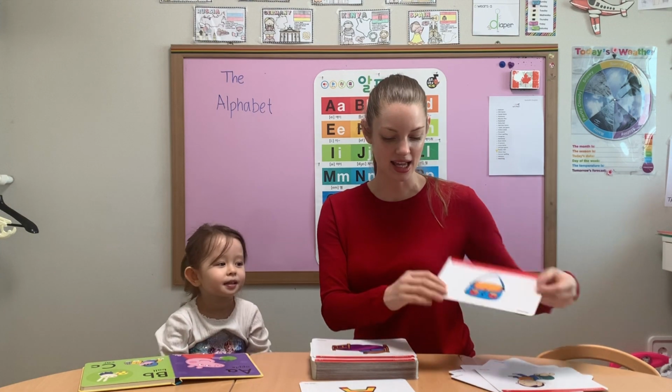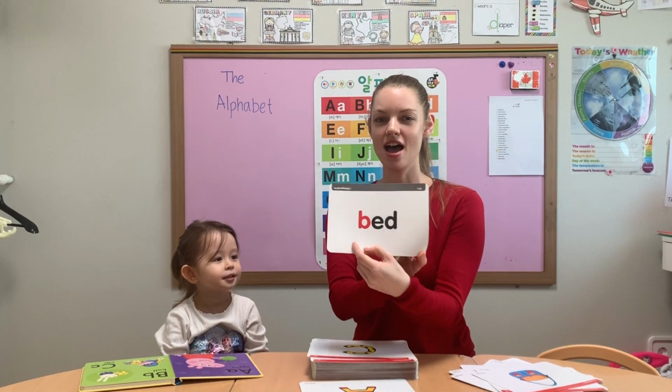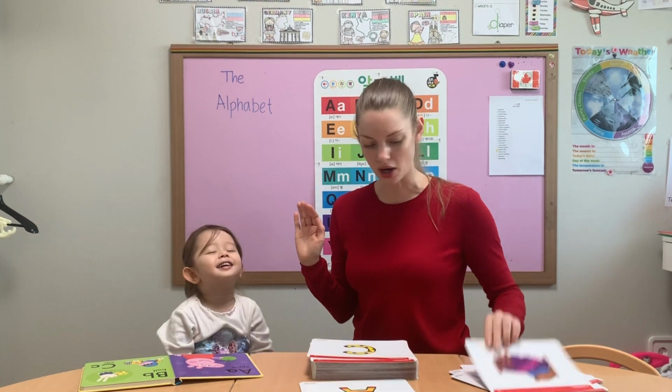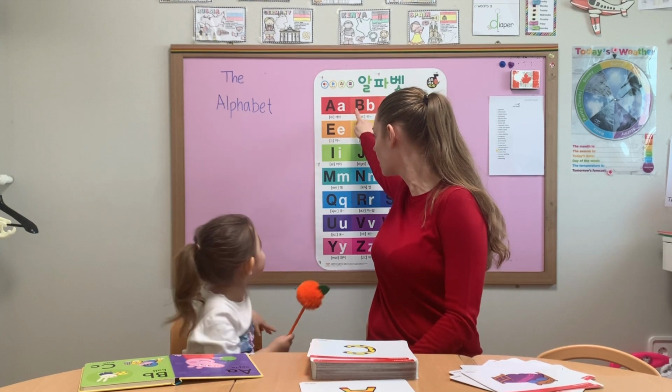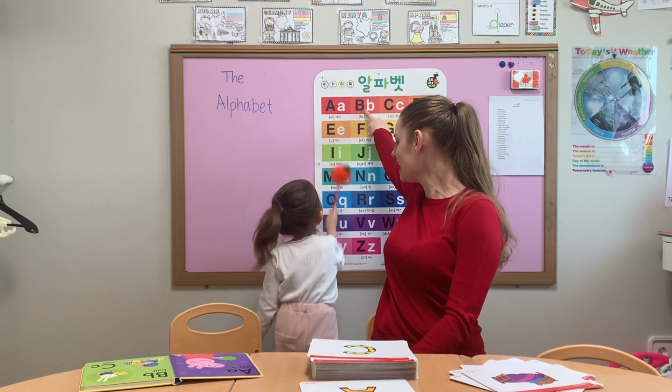Bag, right. And one more. Who knows it? Bed. Fantastic. High five. Oh, you're such a great helper. Can you find B on our chart? Is it right here? No. No, it is right here. B.